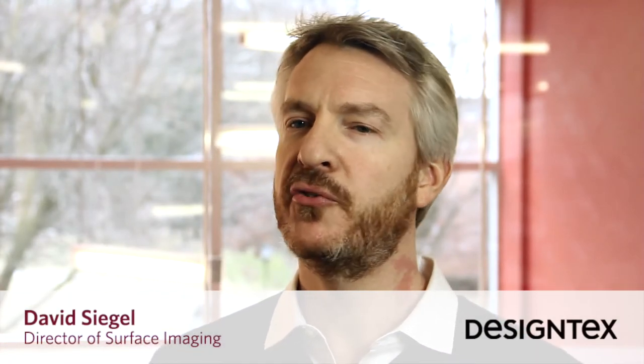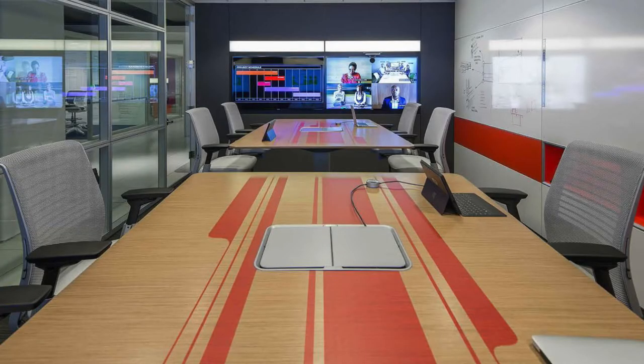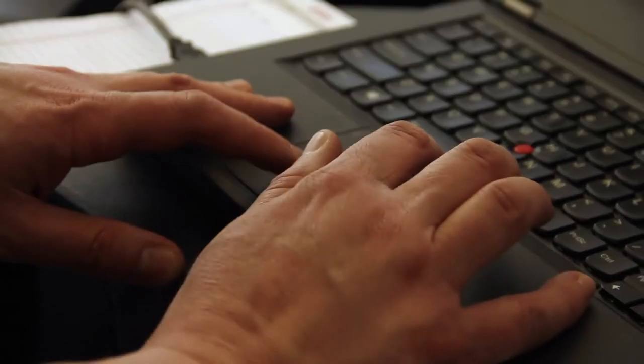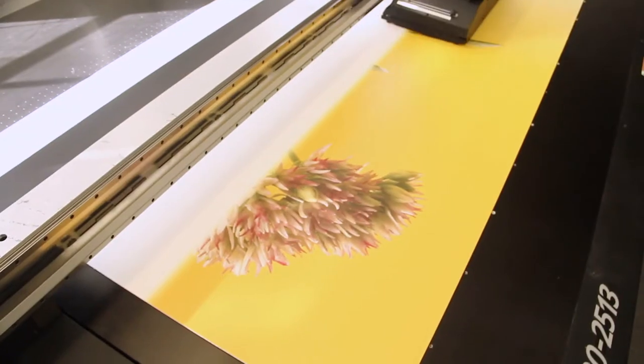I think one of the most interesting things about being in surface imaging is this ability to use this printing technology on all sorts of materials that weren't ever intended as printed substrates. Printing on wall covering, films used for glass and glazing, rigid materials like wood, metals, plastics, plastic resins that are used as architectural panels, combining that image with the material itself and creating some really unique installations that help inspire and really represent what that organization is trying to express about themselves.